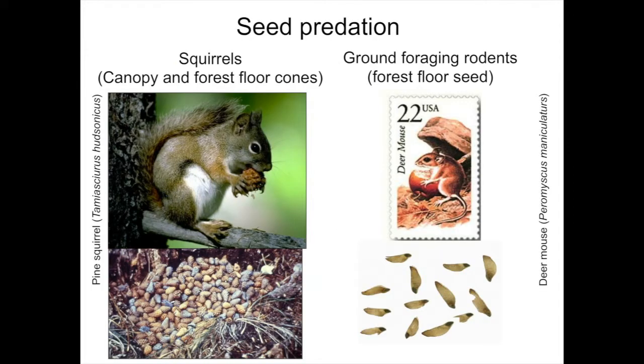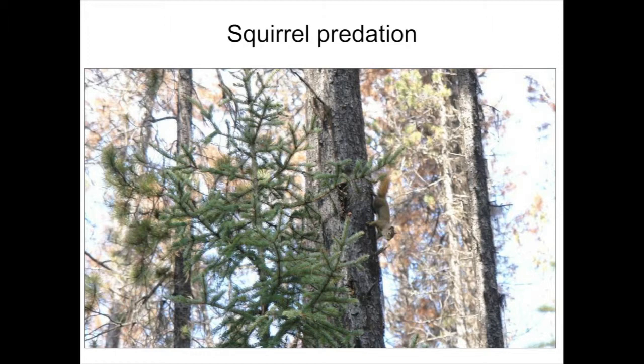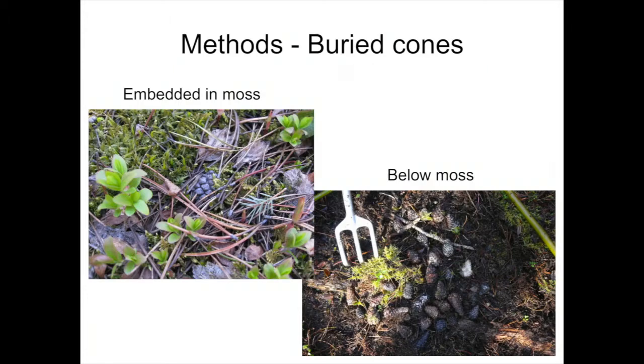So we think that most of those seeds are consumed. We're making some assumptions that the squirrels are going to eat about a million seeds per year, and they bring some of the cones down too, with their cutting regime. So squirrels are a significant component of the seed depletion that we have in this system. The other place that seed can go, the cones can be buried.